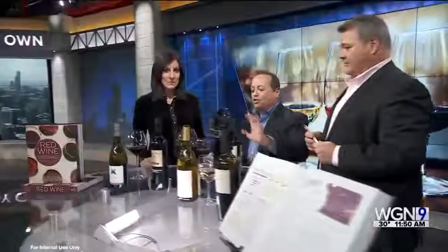This is the Joseph Carr Napa Valley Cabernet Sauvignon. That's about a $20 wine. You put this under cork because you might want to keep that for a little bit and let it age, and the cork actually allows air exchange into the bottle.